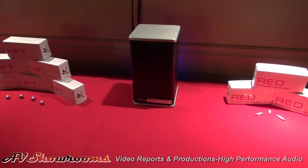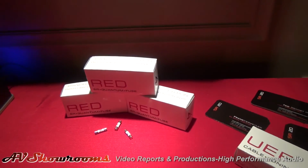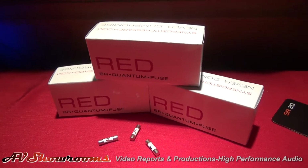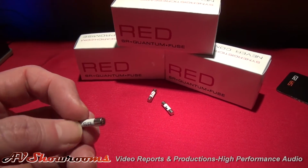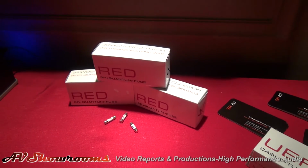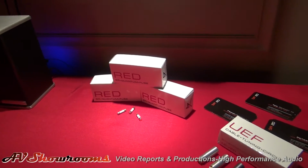And here, the red fuses are also our new launch at the CES show. They're a step up in performance from our quantum fuses, and they're also available now. And I'm sure you have multiple types. Yeah, we got the 5x20s, the 6.3 by 32 mils, in probably like 60 different values.